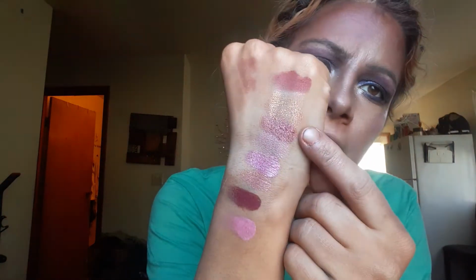This one is a little bit toppy, but not really. But the other ones are really pretty. Again, like I say, it is a very light palette. Let me swatch these two. I'm not sure if I swatched these two for you. I might have. Yeah, there's those two.